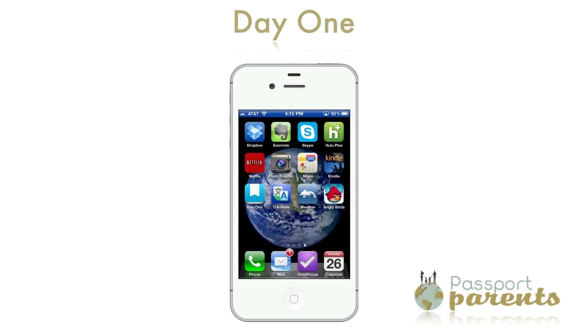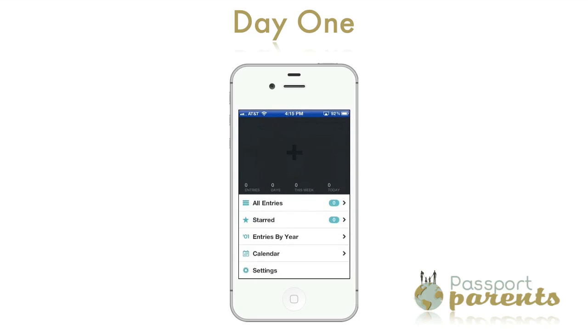The next app I want to talk about is actually a journaling app called Day One, and this app has been met with tremendous success over the last year. It's a very simple journaling app, and it additionally will sync up across all your devices just like the Kindle app. But what I really like about Day One is that we can add a new entry.